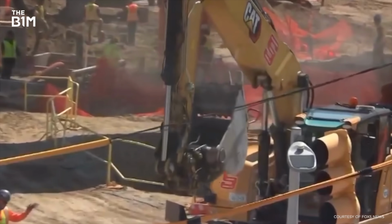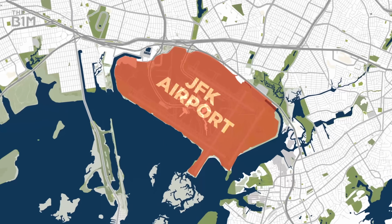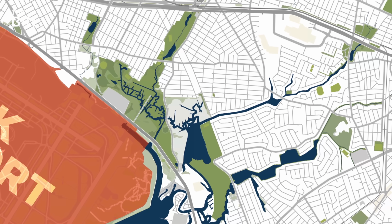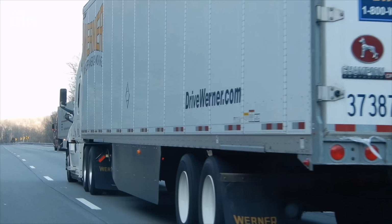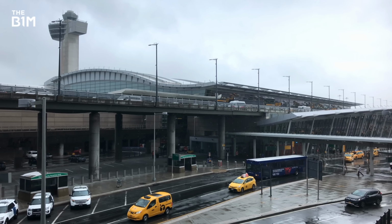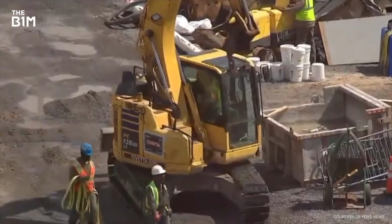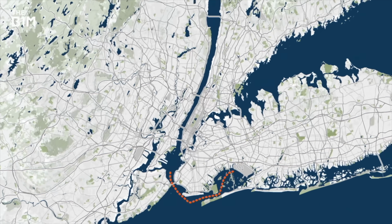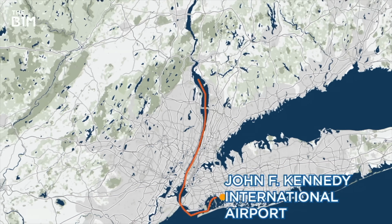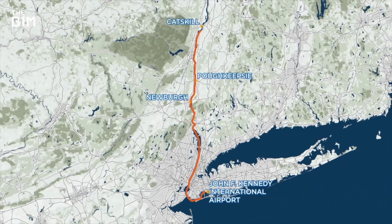And perhaps one of the biggest construction challenges is the location of JFK Airport itself. Because it's surrounded by dense neighbourhoods and congested highways, delivering and hauling away materials is not exactly straightforward. So instead of relying on trucks going against heavy traffic, workers are turning to another artery: the waterways. Barges carrying rocks and sand are going to navigate back and forth as far away as the New York Catskills, 40 kilometres to the north, as they're being pulled by tugboats.